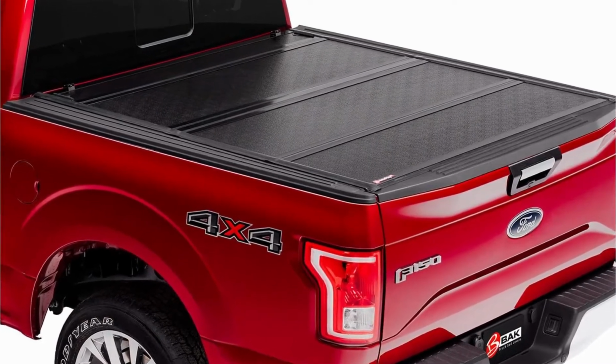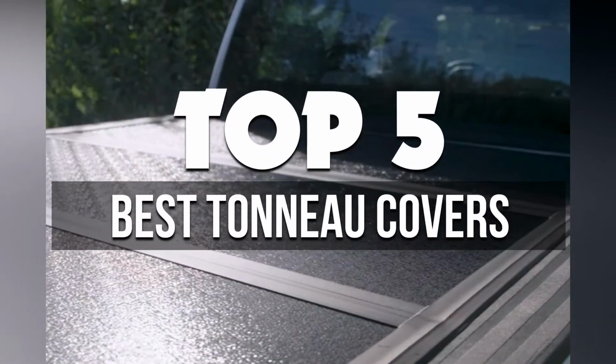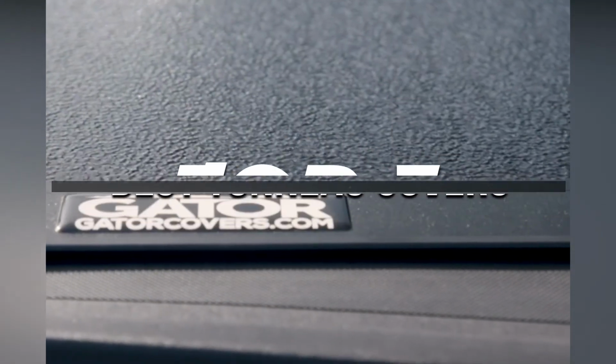Hey guys, in this video, we're breaking down the 5 best tonneau covers for Ford F150 available right now. We've included options for every type of consumer.